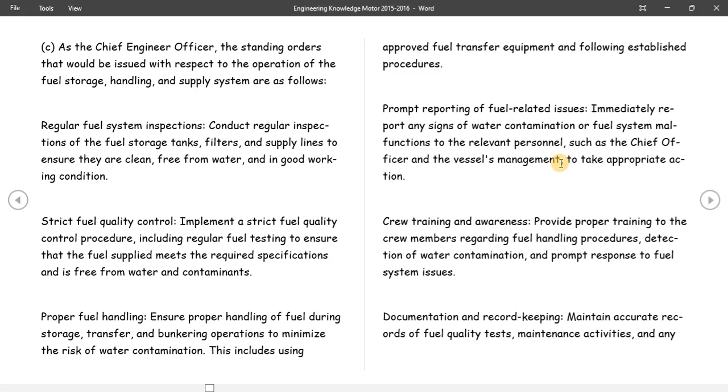Immediately report any signs of water contamination or fuel system malfunction to the relevant personnel. As a chief officer and the vessel management, you can give rules and orders that there should be prompt reporting of the fuel related issues. Next is crew training and awareness. You train your crew and give them proper enlightenment. Provide proper training to the crew members regarding fuel handling procedures, detection of water contamination, and prompt response toward fuel system issues.